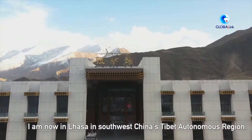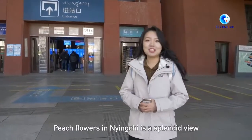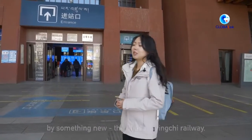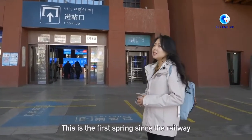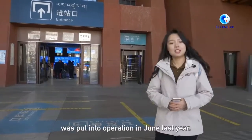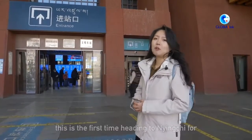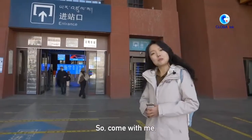I'm now in Lhasa in southwest China's Tibet Autonomous Region. Peach flowers in Nyingchi are a splendid view every spring in Tibet. This time I'm heading to Nyingchi by something new, the Lhasa-Nyingchi Railway. This is the first spring since the railway was put into operation in June last year. So for many people, including me, this is the first time heading to Nyingchi for the peach flowers by railway instead of a road trip. So come with me.